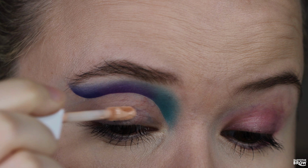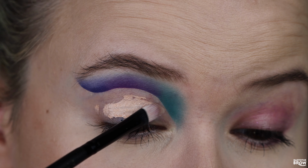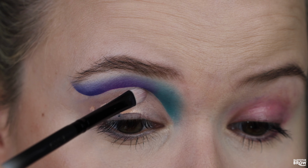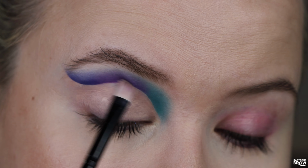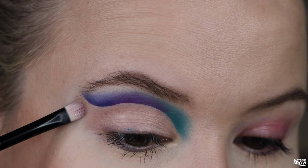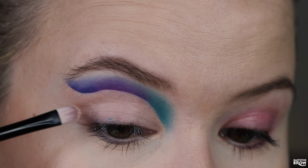Next, I'm putting down the Natasha Denona eyeshadow primer. And I'm going to use this brush to help spread it around to even out my skin tone on my lid. I technically wouldn't need to do this step. I could just go in with my NYX Glitter Primer.